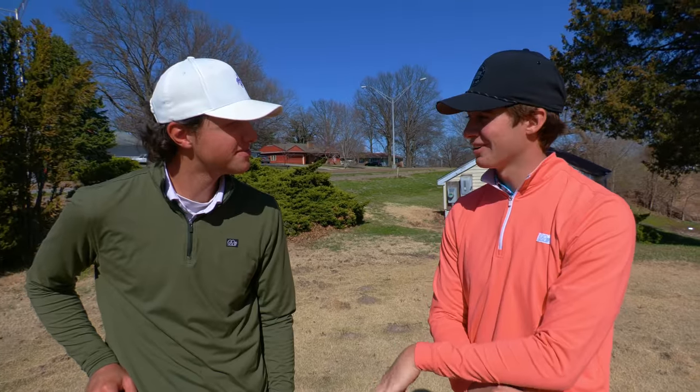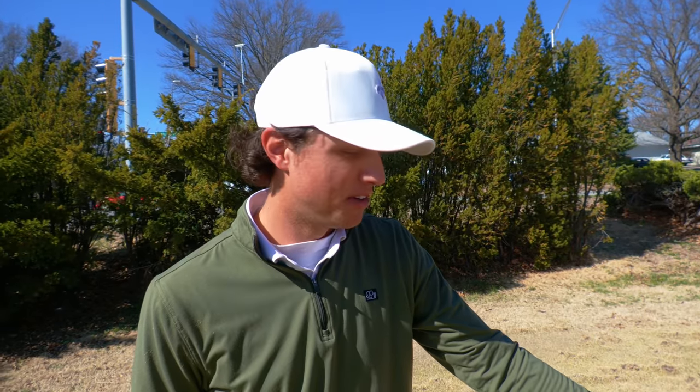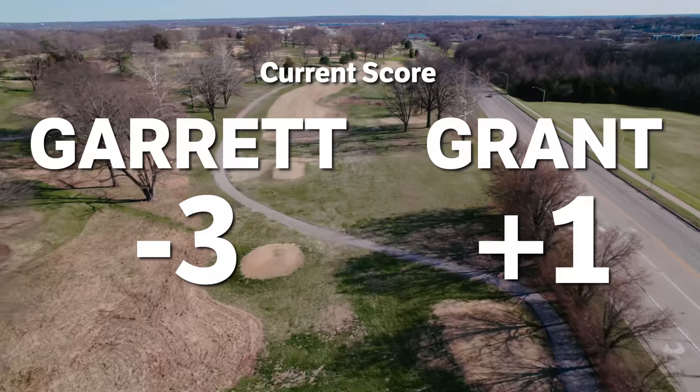Here we are, onto the back nine, hole number 10. Yeah, we're having a good time out here, I gotta say. This is just fun using different clubs. It's a challenge, it makes it pretty hard. But Garrett, like I've said, guys, he's really good at using pretty much anything to get in the hole. Here we go, driver in hand.